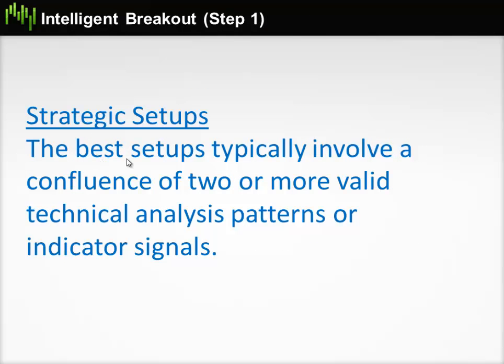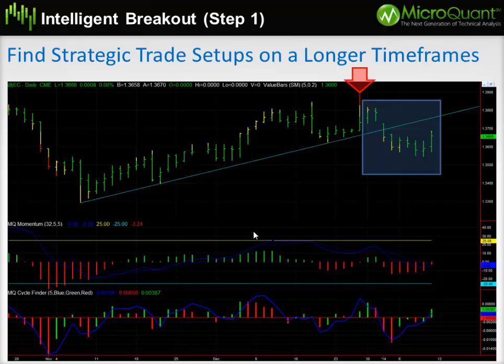Now, strategic setups. The best setups typically involve a confluence of 2 or more valid technical indicators or analysis patterns. And there's really an art to finding setups. It can be learned. That skill can be developed. So don't be intimidated by that.